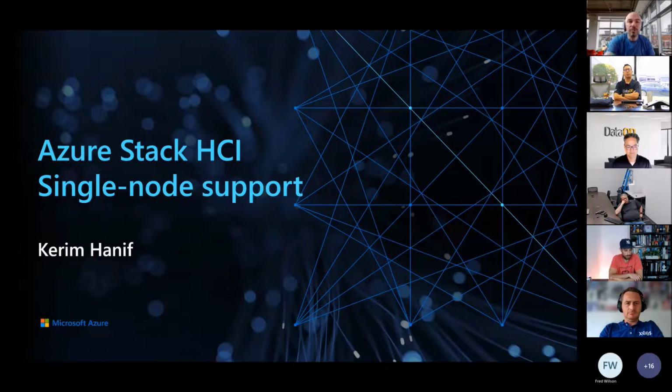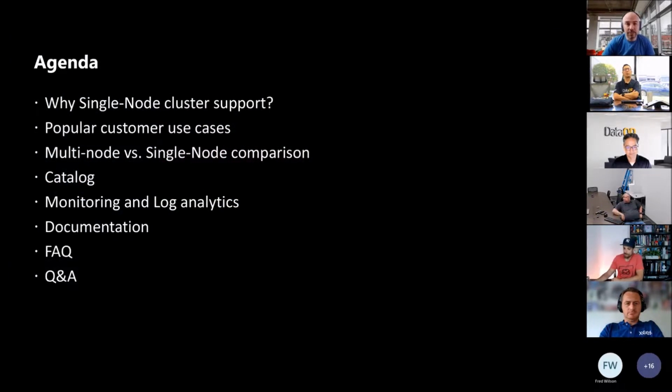So what I'm planning to do today is to go over why we actually added the single node cluster support, like what was the reason behind it, and to go over some customer use cases that we've seen. And I have some comparison slides between multi-node and single node, so you know exactly what a single node can do. And then I'm going to go over some of the things that we did, like our documentation changes. Our catalog has improved to include single node, and then some important parts like monitoring and log analytics. And then go over some frequently asked questions. And if you have any questions, we will have some time for Q&A as well. So that's the plan.